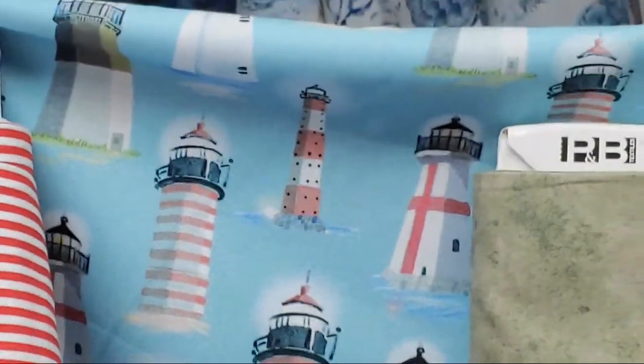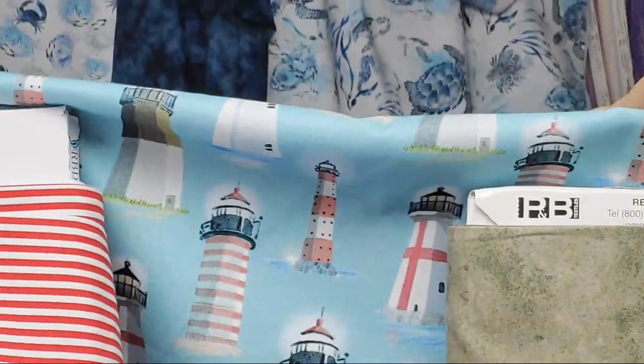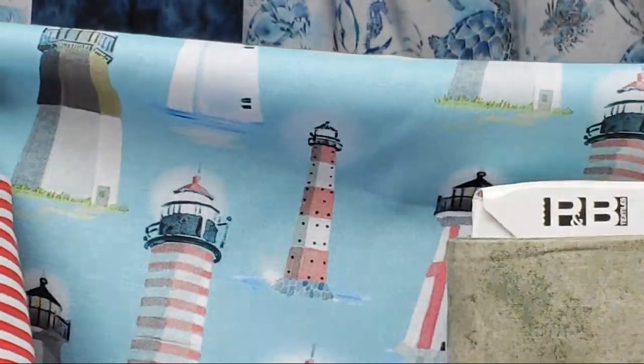I want to show this little tiny... I can't quite get there. I've got to zoom. Let me see if I can zoom out. I don't know why it doesn't zoom like.